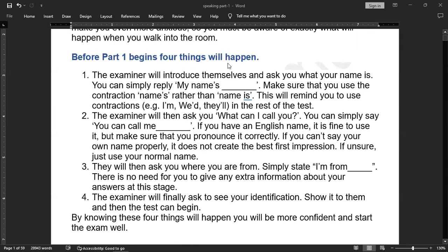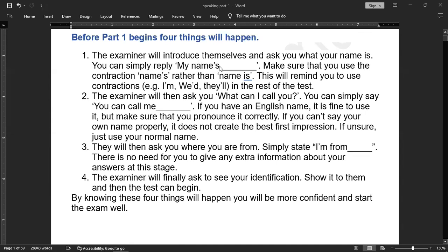Then before part one begins, four things will happen. The examiner will introduce themselves and ask you what your name is. So you can simply reply, "My name's..." Make sure that you use the contraction "name's" rather than "name is", a short form. This will remind you to use contractions, I'm, I'd, they'll, in the rest of the test. The examiner will then ask you, "What can I call you?" You can simply say, "You can call me this." If you have an English name, it is fine to use it, but make sure that you pronounce it correctly. If you can't say your own name properly, it does not create the best first impression. If unsure, just use your normal name.